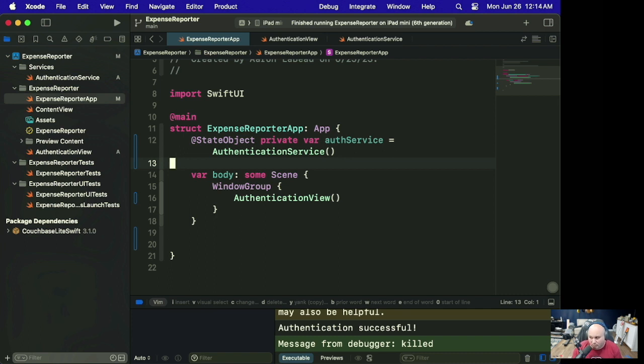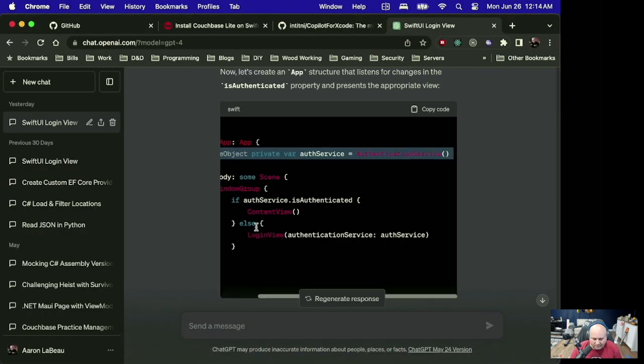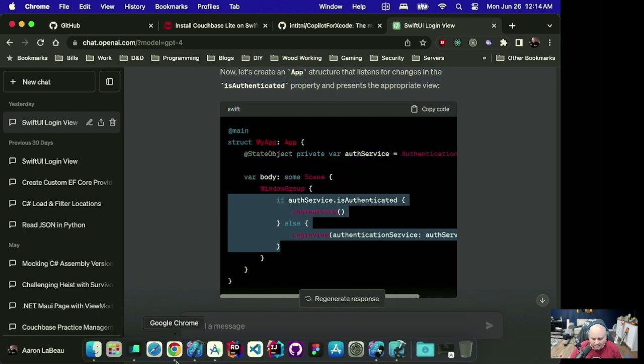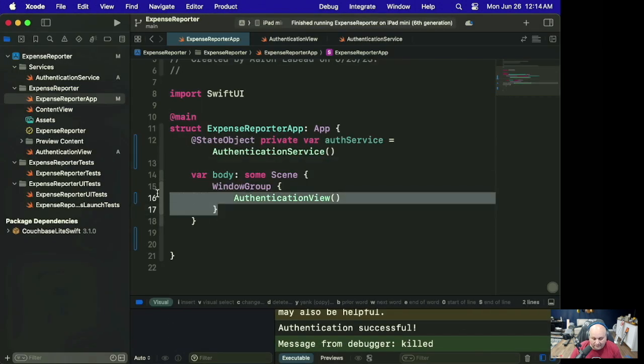And maybe we'll ask our AI overlord to do that. But for right now, this is the right way to do it. It's not the wrong way to do it, let's put it that way. And for a simple example app, this isn't necessarily the wrong way. So if we go here, now it's just checking the is authentication property, and if it changes, it'll swap the views for us. I mean, this is textbook for how to do this.